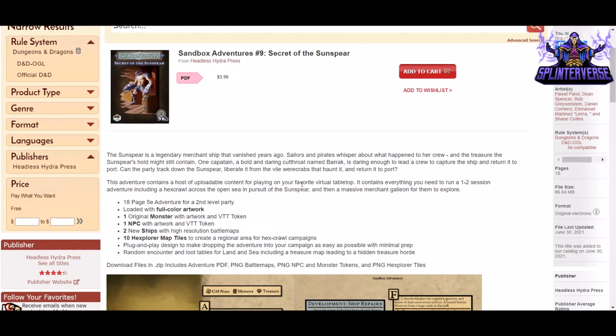Sunspear is a legendary merchant ship that vanished years ago. Sailors and pirates whisper about what happened to her crew, and the treasure the Sunspear's hold might still contain. One captain, a bold, daring cutthroat named Barak, is daring enough to lead the crew to capture the ship and return it to port. Can the party track down the Sunspear, liberate it from the vile were-crabs that haunt it, and return to port?